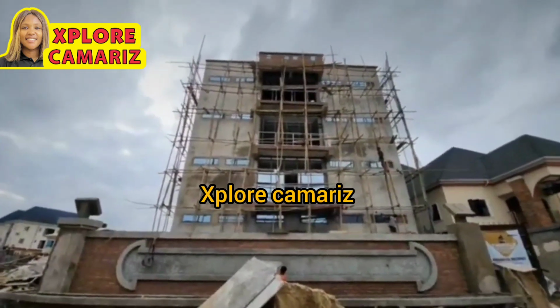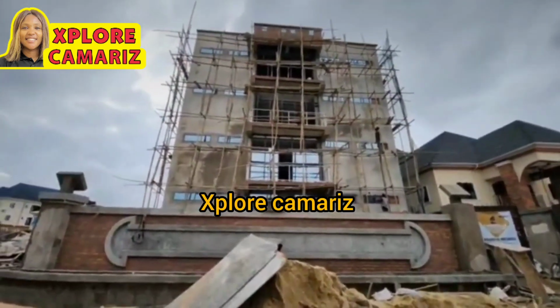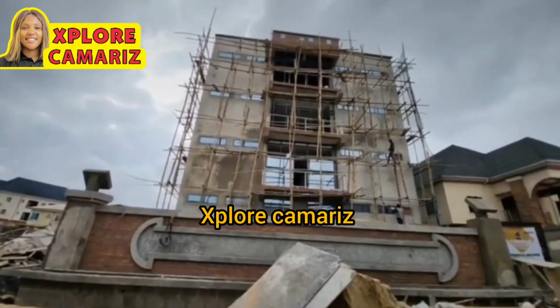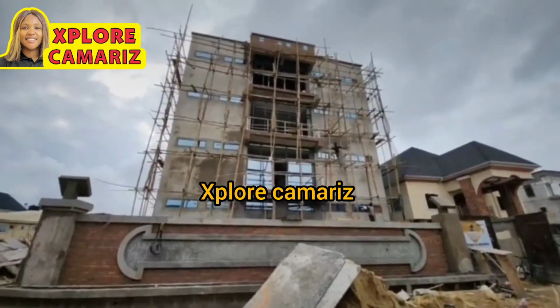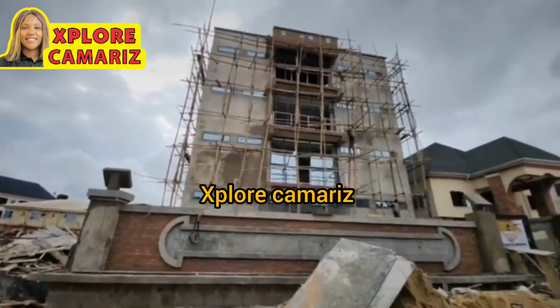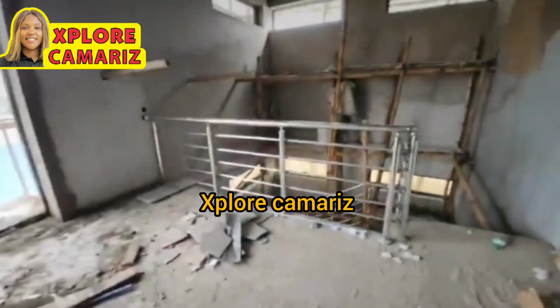Okay, so this is the building, Seraphic Lodge. Take a look at this building. Tell me why you won't be here for this World Conference 2023. We'll be having different countries here: America, UK, Ghana, Dubai, Colombia, Angola, Togo, Cote d'Ivoire.